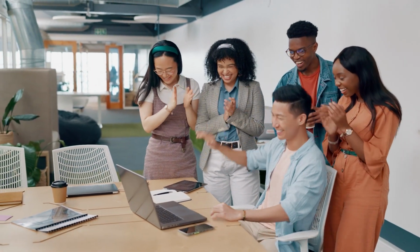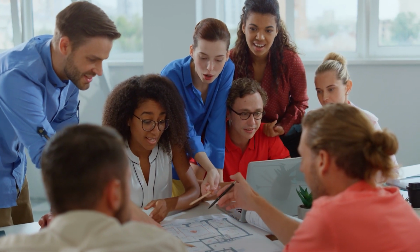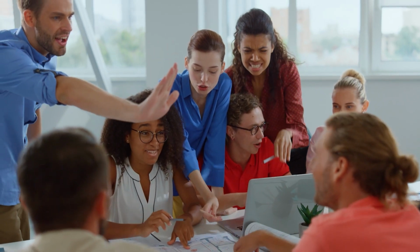There you have it, modern workers. By combining these conventional and unconventional tips, along with practical examples, you can enhance your team's collaboration, boost productivity, and achieve a better work-life balance.